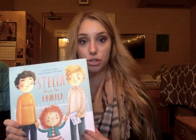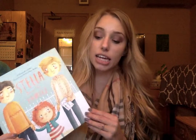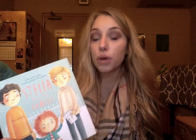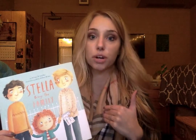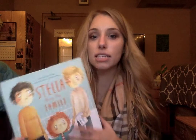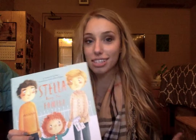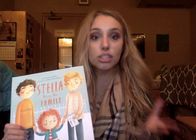And then this other book is Stella Brings the Family, and this is about a girl who has a Mother's Day type of thing at her school, but she has two dads. This would be a book that would be kind of hard to know when to bring into the classroom, because you don't want to seem like you're promoting something, because then that could bring more problems than it's worth. But it's something that I might consider having in my classroom, depending on where we're at in society with gay marriage, and if it's still super controversial.